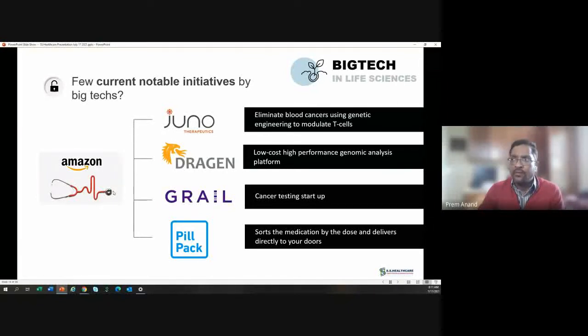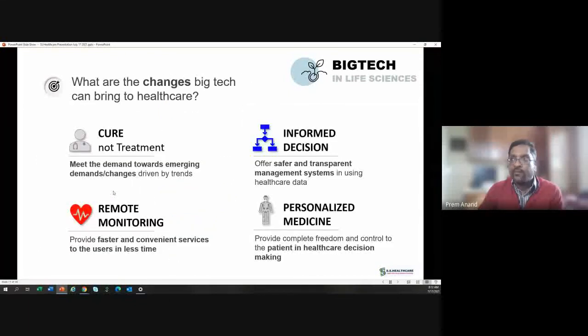So obviously all these companies' goals are to bring down the cost and make the service available fast and quick and convenient. Pretty much like what you order in Amazon, what you want to use the Apple products for and the Google for and so on. They wanted to bring that kind of service to you in healthcare, to the community in healthcare. So be ready for that.